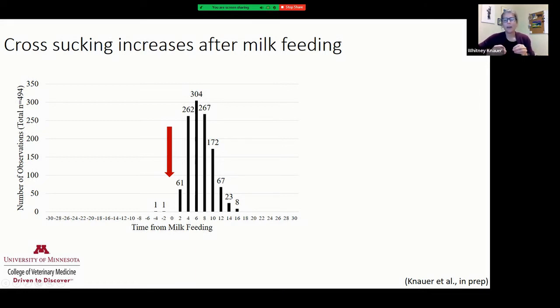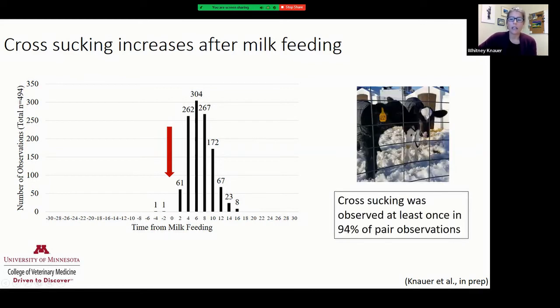So again, if we can occupy those calves, if we can feed them enough milk to satisfy their behavioral need, if we can provide that in a slow flow teat, we can provide them a nipple to nurse on after they feed, all these things will increase the amount of time that they're doing that and decrease the amount of time that they have to think about cross-sucking. So again, another thing in this study is that we observed cross-sucking at least once in 94% of pair observations. So it is a risk, it is a challenge.